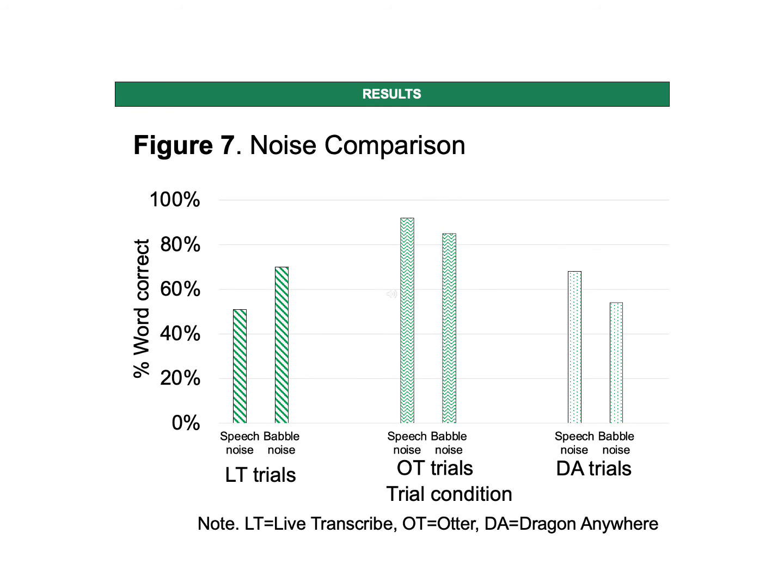Also for this project, I wanted to compare the noise performance for each voice-to-text application. Again, Otter performance was best. When we look at speech noise, Otter performed 92% word correct, and for babble noise, 85% word correct. Dragon Anywhere performed 68% word correct for speech noise and 54% word correct for babble noise. Live Transcribe performed 51% word correct for speech noise and 70% word correct for babble noise.